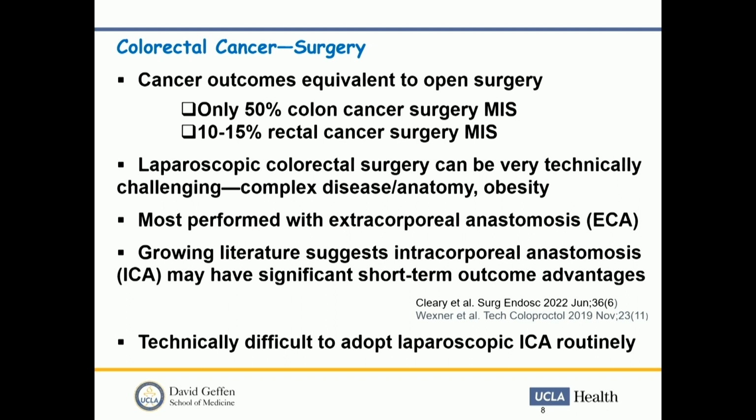There is growing literature suggesting that if you perform everything on the inside, including the anastomosis, that there may be short-term outcome advantages. But this is technically, again, difficult to adopt in a straight laparoscopic fashion routinely, again, oftentimes because of our obesity factors that we have to deal with.